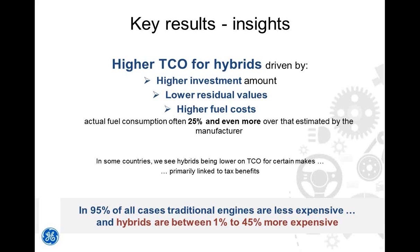Why is it that plug-in hybrids and hybrids are more expensive? Shouldn't it be the other way around? Nowadays, the investment is still between 17 and 40% higher versus the traditional technology. Furthermore, the residual values are still very conservative, as no one really knows how the second-hand car market perceives these cars. I will talk a bit more later about the reasons for that.